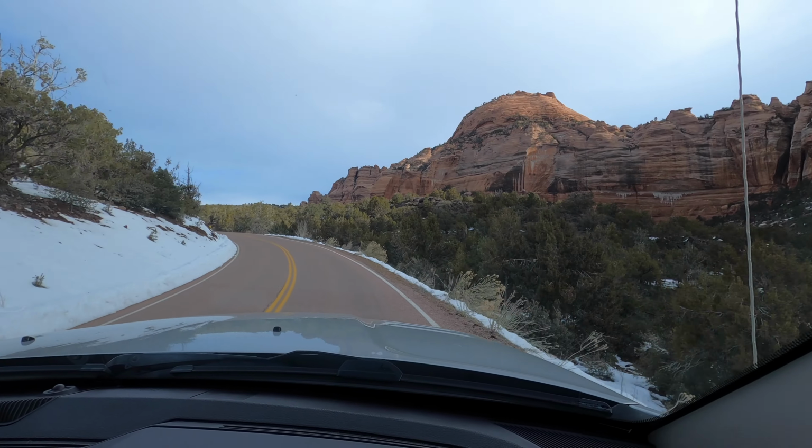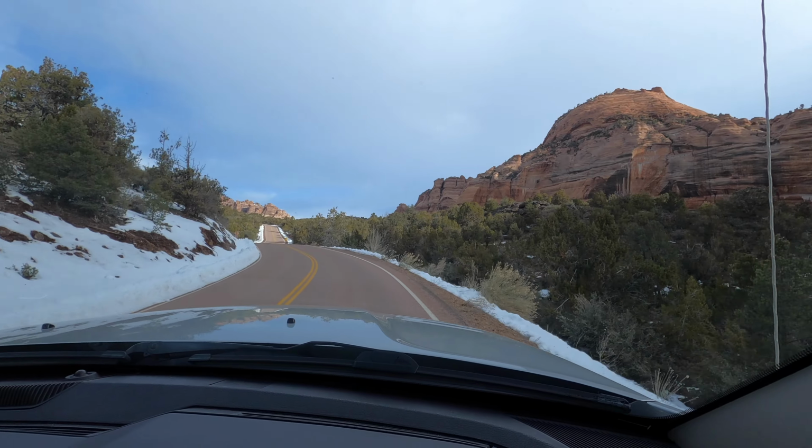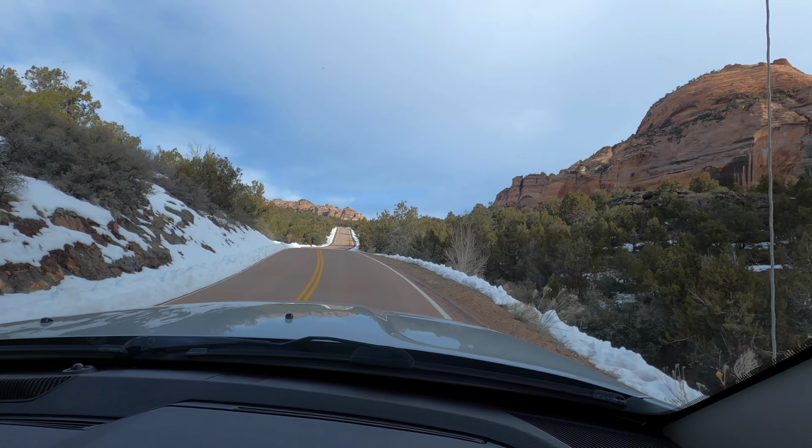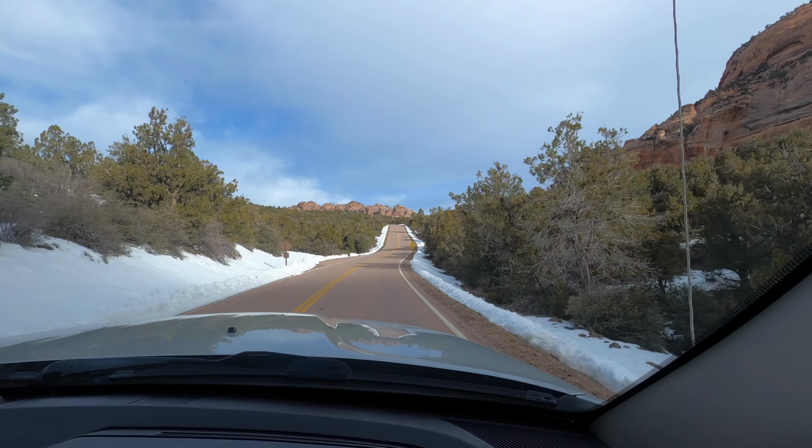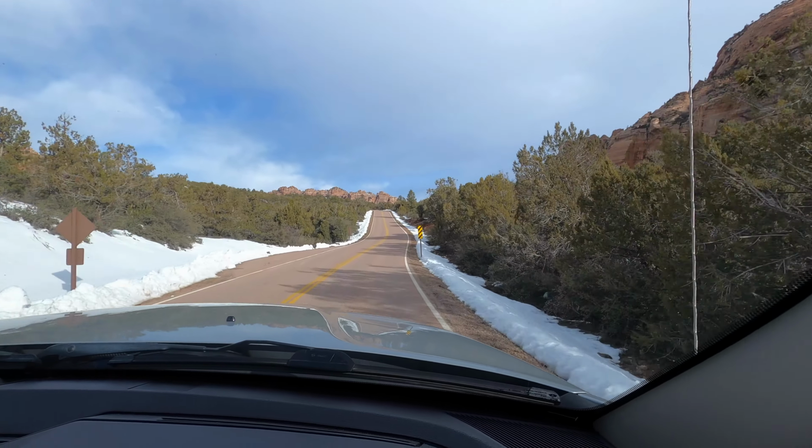Starting to see some snow. We were starting to wonder if there was any chance at all of snowshoeing, but we got up to about 5,000 feet and the snow arrived.